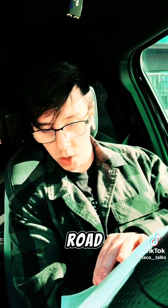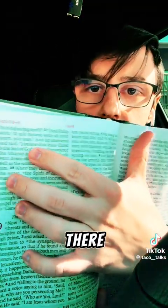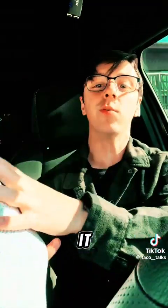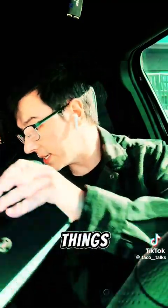And they went along the road and came to some water, and the eunuch said, look, water, what prevents me from being baptized? So you see right there, it has verse 37 in brackets. Why? Because it was not in the specific manuscript that this was copied from. But it's still included here: Philip said, if you believe with all your heart, you may. And he answered, I believe that Jesus is the Son of God. And he ordered the chariot to stop, and they both went down to the water, Philip as well as the eunuch, and he baptized him. So it does still exist in translations like that.